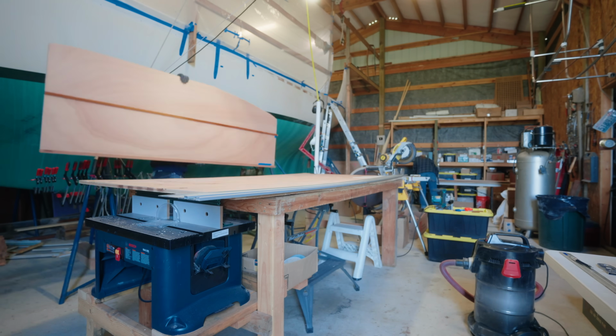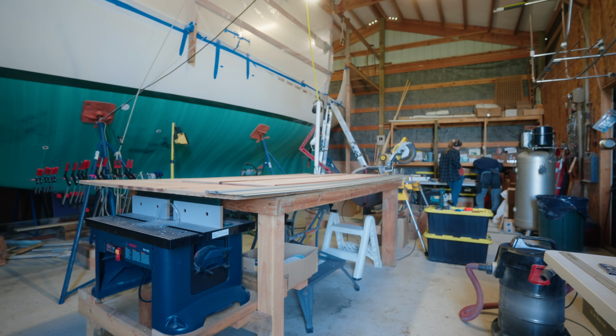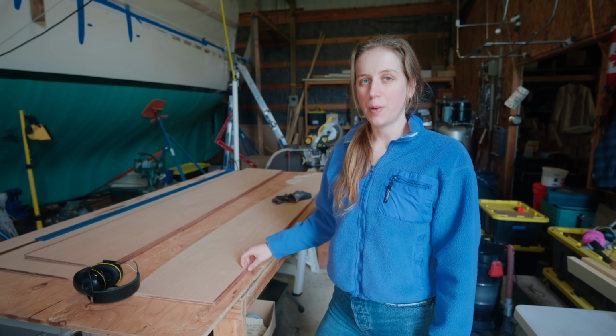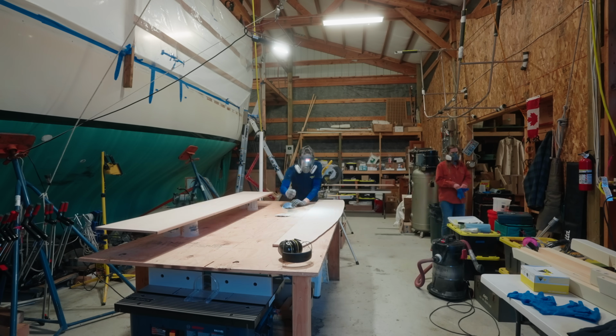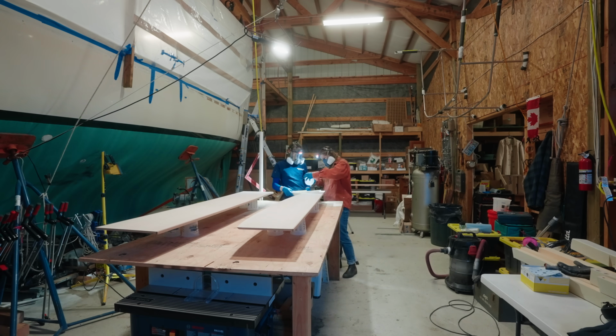So my job now is to prepare these to become beautiful, scrape off the excessive epoxy. Once the old epoxy was cleaned up, we could apply a nice new coat of epoxy over top of everything.